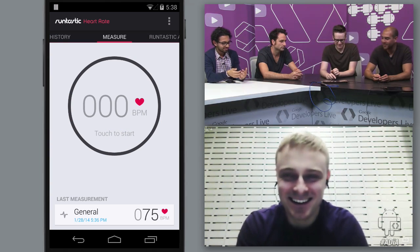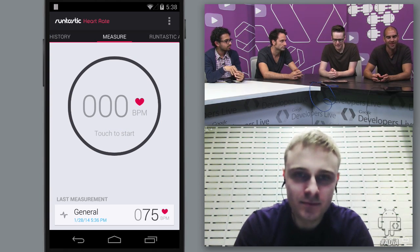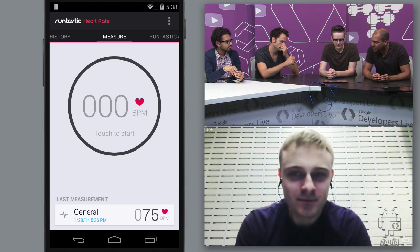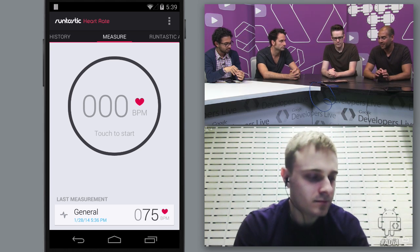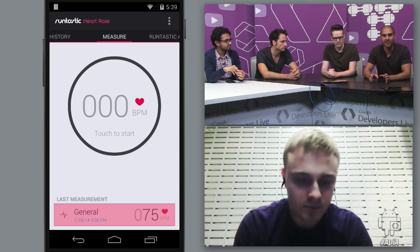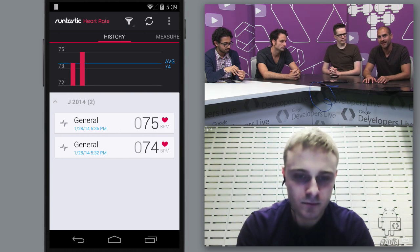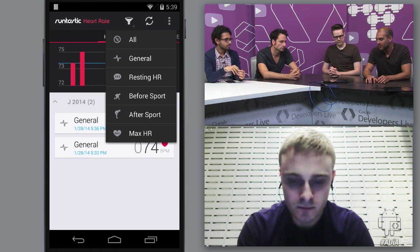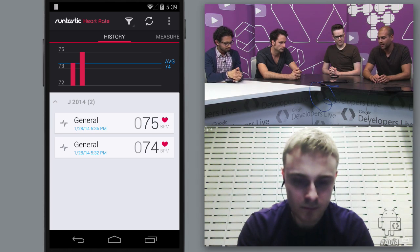So moving on, the next app that we would like to cover is a heart rate monitor from Runtastic. This is an excellent example of what we're always talking about in Android design in action: take the Holo design language, use that as your starting point, and really bring your own personality and your own branding to the equation. I think they've done an excellent job of interpreting the raw Holo design language.